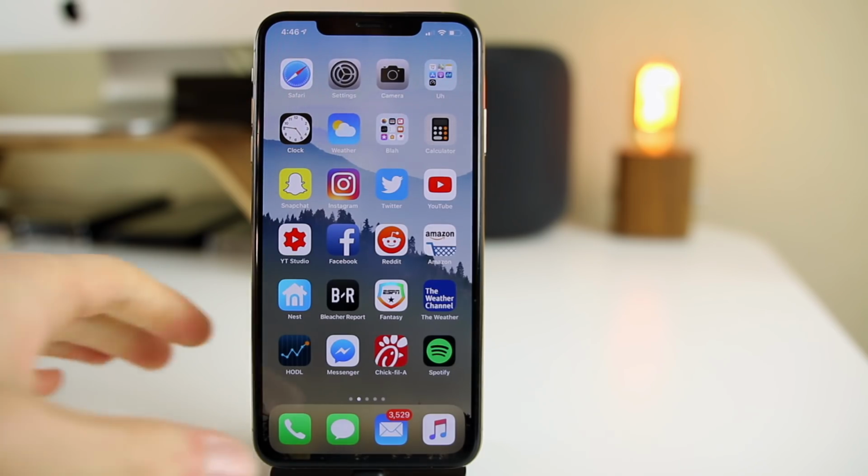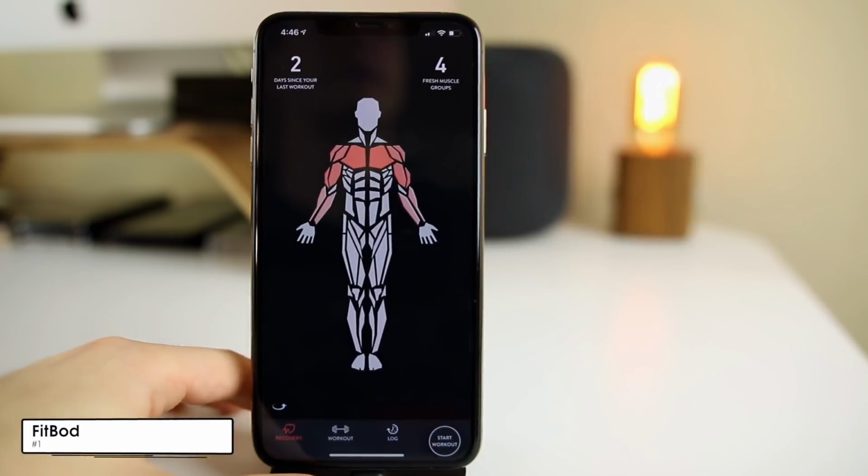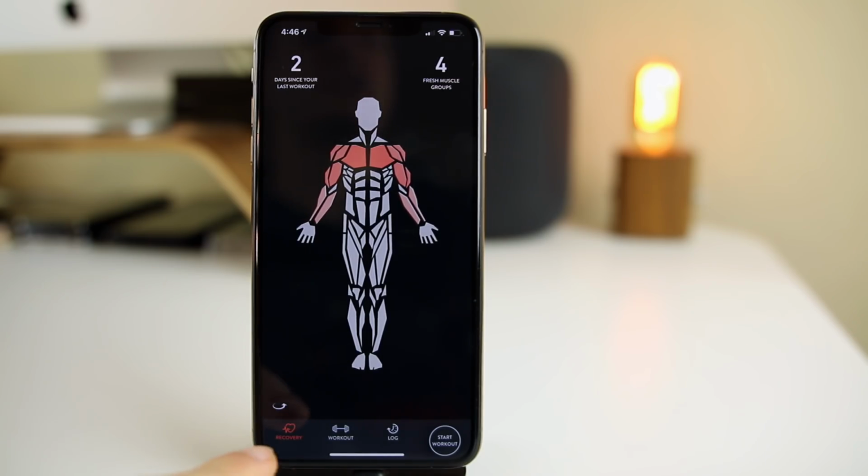Let's go ahead and get into these applications, and let's kick it off with the first application, FitBod. So FitBod is a really useful application for tracking your workout progress. So 2018 has probably been the most I've ever worked out in a year. I've been working out a ton this year, and this application, I'm relatively new to it.